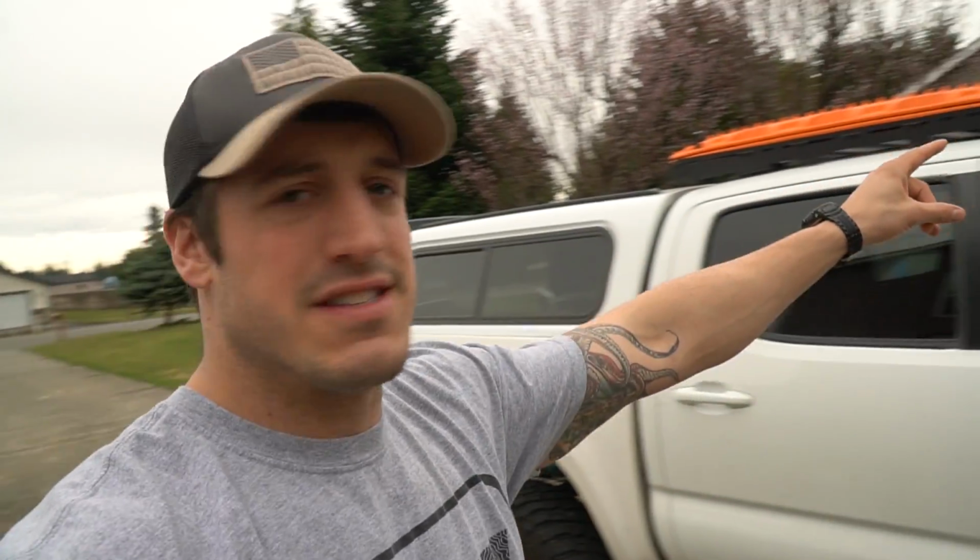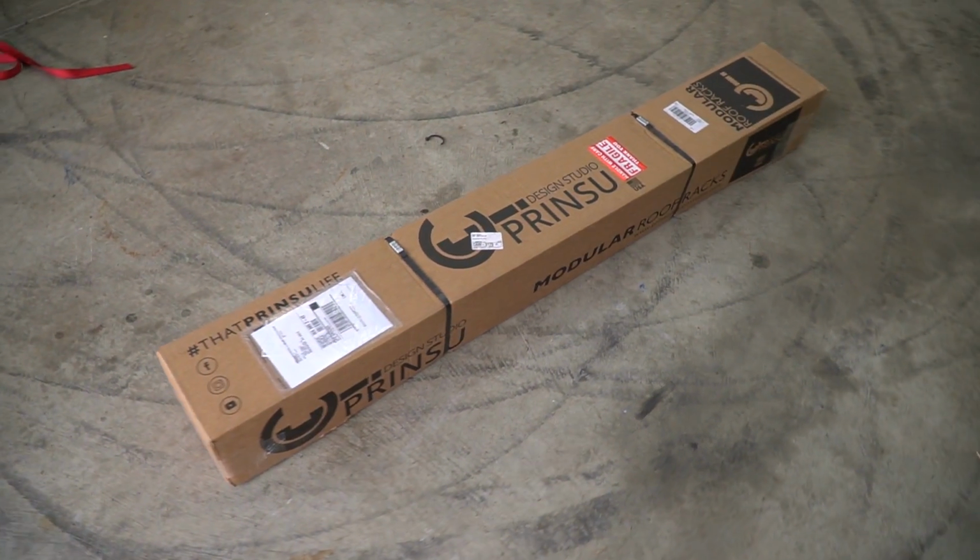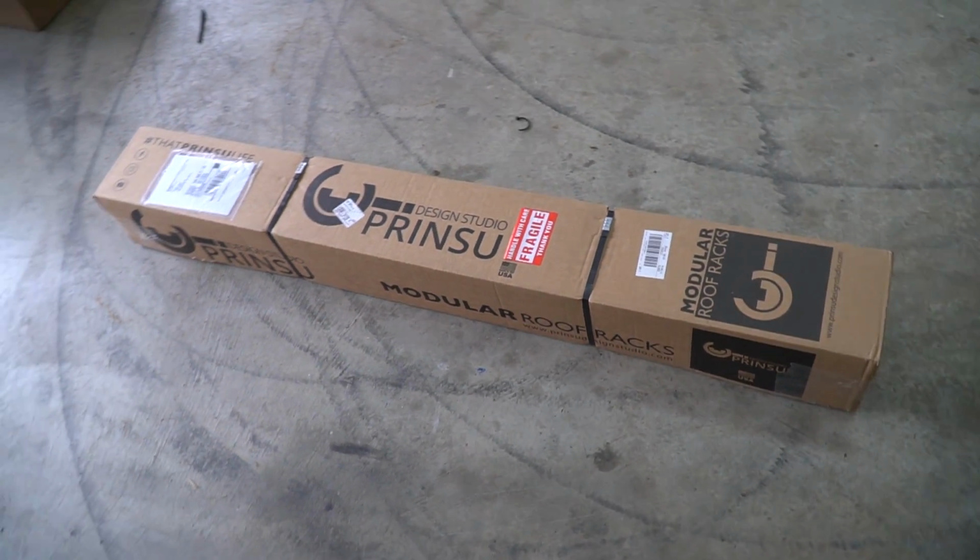But today we're gonna install a Prinsu Designs Top Rack. So it's a rack a lot like this one that I have here, but it's gonna go on the fiberglass canopy. So here's what I'm talking about, a little package from Prinsu.